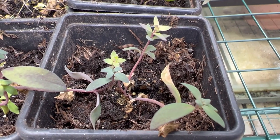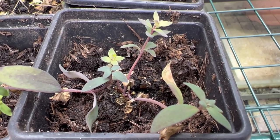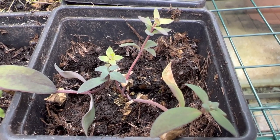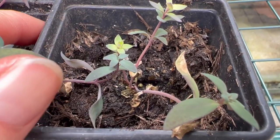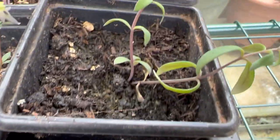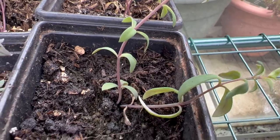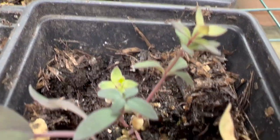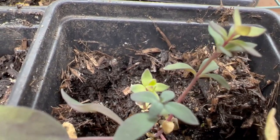This is my Linaria Canon Went, which I grew from seed. It is another perennial with lovely spikes on its flowers for adding accents to bouquets. And it hasn't done quite so well over the winter time, but it is just starting to come back now. There's some new growth coming on it, so I'm hoping it'll come away again fine. I think it's just had a bit of a shock at times, but there's definitely some new growth coming. So in the next few weeks, I think this will get a lot sturdier.